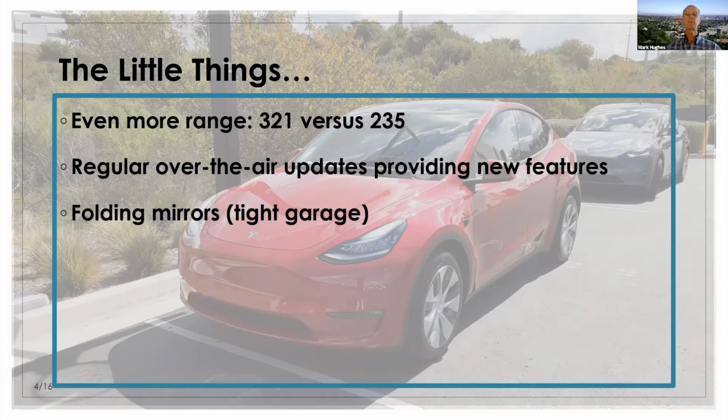Tesla has rear view mirrors that fold. That is, in our tight garage, really handy. Doesn't sound like much, but that extra few inches on either side of the car makes a big difference.